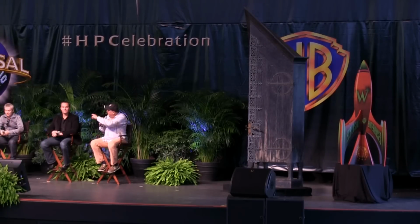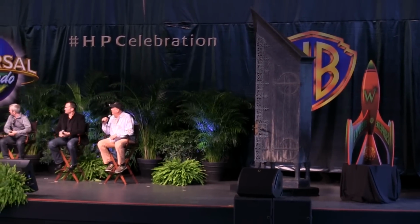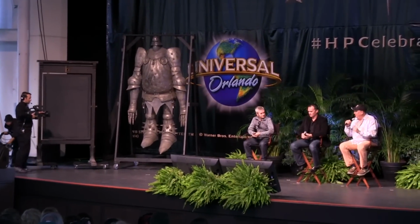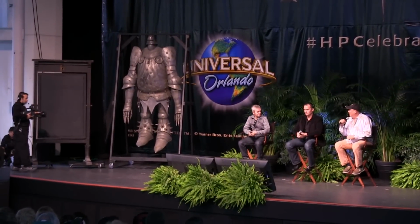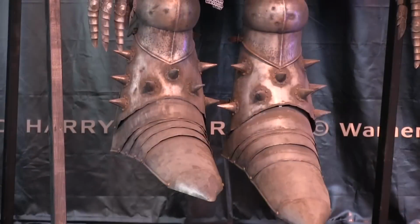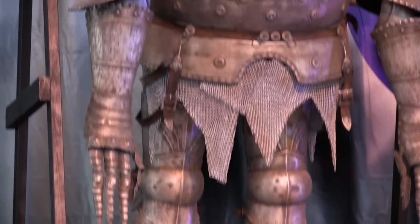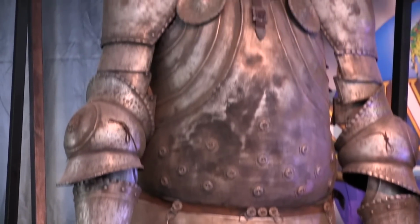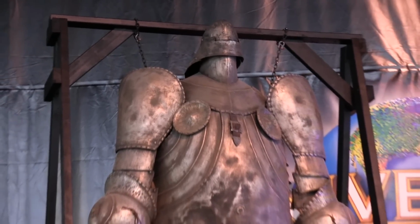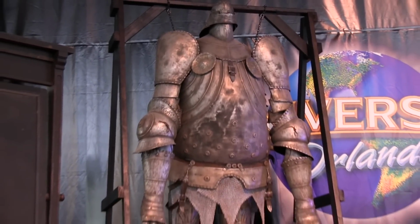Next up over here, we've got a 9-foot tall suit of troll armor. The troll armor was just seen very, very briefly in the movies, and we're going to be able to feature it in our blacksmith shop in Diagon Alley. And this is a real hand-hammered suit of armor. There's no molding, sculpting, or casting. Every piece on it was hand-hammered with an anvil, just as you would build a proper suit of armor.